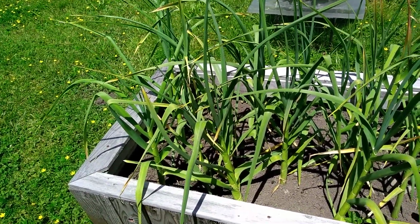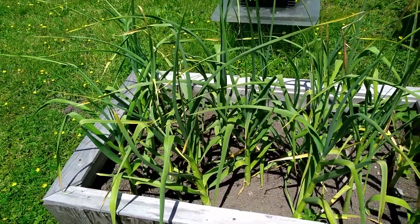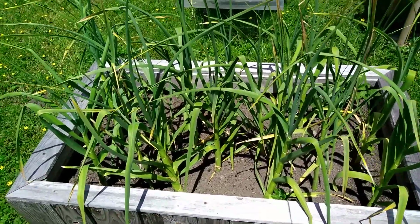It's been a while since I've updated you on my garden. This is my garlic bed. Hopefully soon I'll be able to harvest this garlic. Probably in about a month.